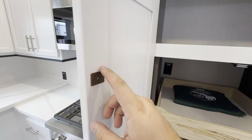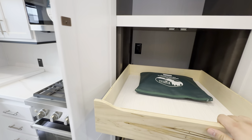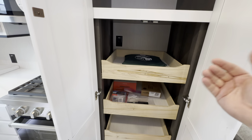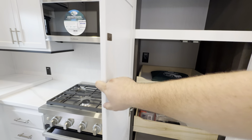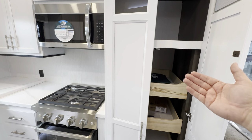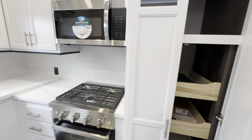You also got the magnetic tack clutches, and I should have showed you this. That is soft close. You don't have to worry about clanging and banging. You also got an outlet back there if you want to figure out something to do with that. Maybe you got a little mobile margarita machine coming in and out.